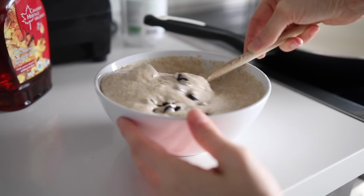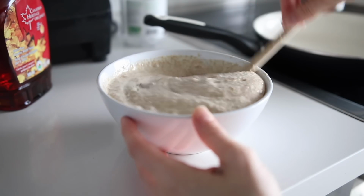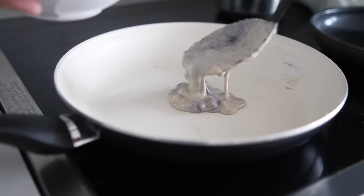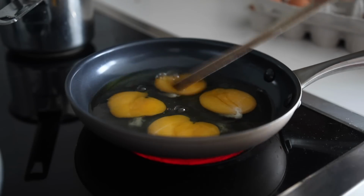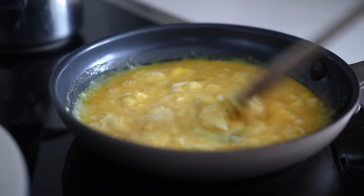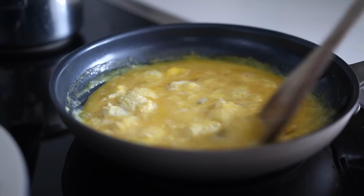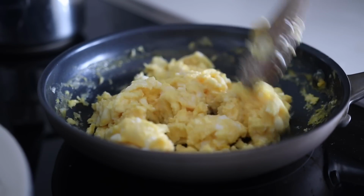And if you've never had much sourdough before, or if you've never made a sourdough starter, basically what it does is it's a fermentation process that the flour undergoes, which makes it a little bit easier to digest. It's just easier on the digestive system for some people. And then I'm just scrambling up a few eggs to have on the side, and that is our breakfast this morning.